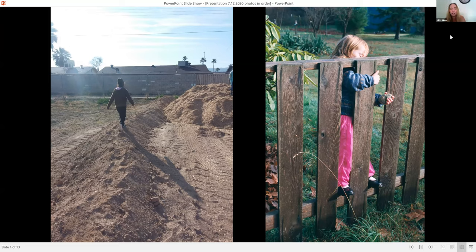So my next picture up is a little girl in pink pants. Do you see that one?